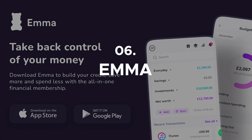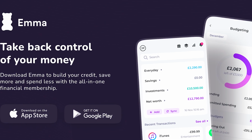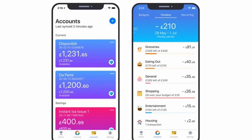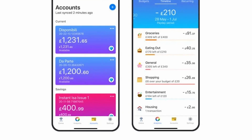6. Emma. In a bid to cut your spending and make the most of the money you have, Emma is an app that links to bank accounts and other financial products, analyzing the information to make suggestions on wasteful subscriptions you could cut. The standard free version of Emma lets you connect up to 2 bank accounts, and it will categorize your spending. You'll get spending notifications and can set up Emma pots for budgeting and earn interest on these.